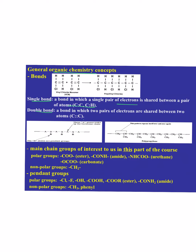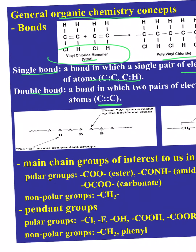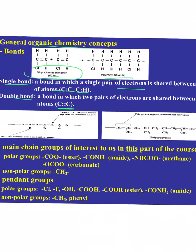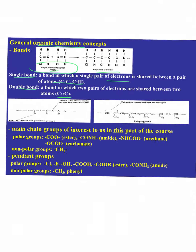Double bonds, we have 2 carbons with a double bond, which gives us very different mechanical properties. We have monomers, which is where the name polyvinyl chloride comes from, by the way. The monomer is called vinyl chloride. And we can have a variety of different ways of making up a chain. This could be considered a copolymer, for example, depending on how you do this. And then we have this pattern aspect of polymers that's important.